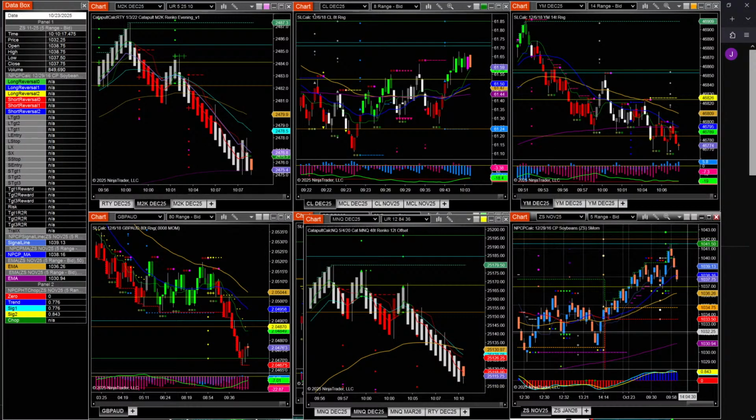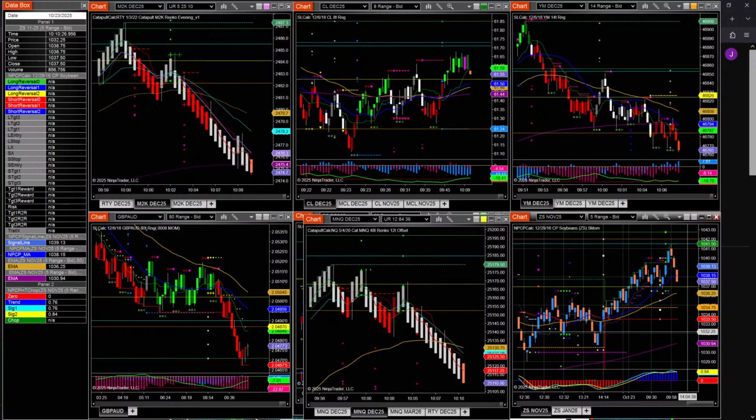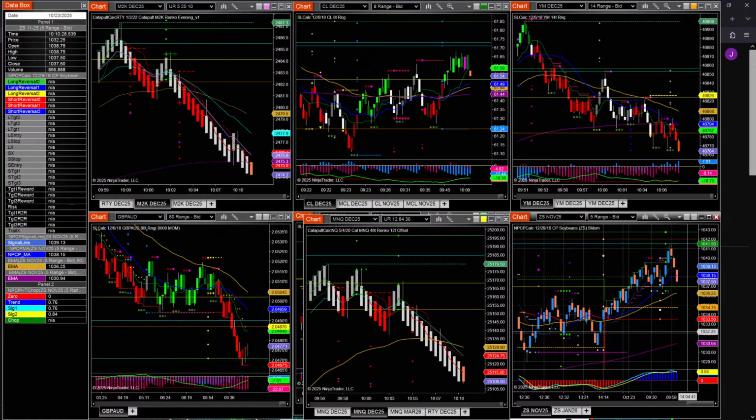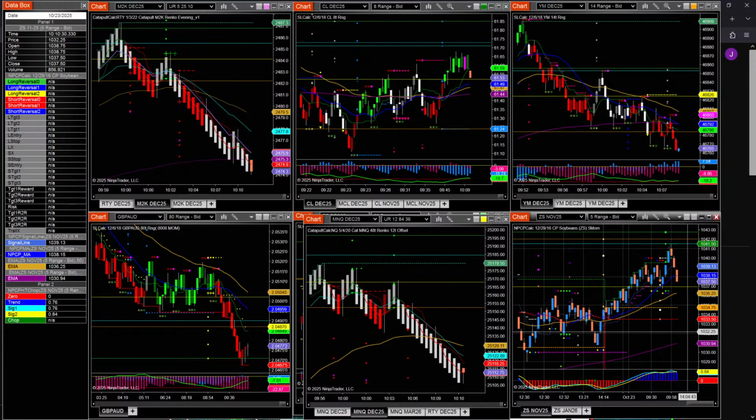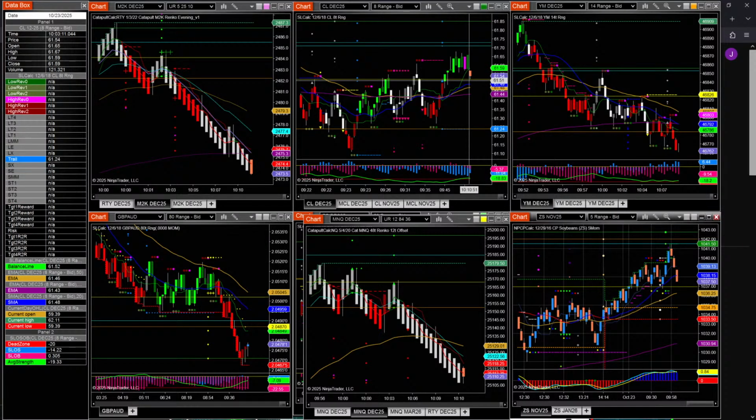Soybeans definitely a different animal than the micro NQ. Soybeans is $50 a point, $12.50 a tick, versus the micro NQ that's $2 a point, 50 cents a tick. Crude is in the long. Come back and trigger into the get in sync.